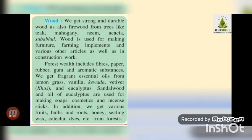Now they have given us some words which we use in our day-to-day language. Lemongrass is nothing but, you might have seen, the long leaves. In Marathi or Hindi we call it gavati chaha. It's a grass only, but it has a very pleasant fragrance. Vanilla is also a seed. Some seeds that we get from the vanilla plant are used as an essence.